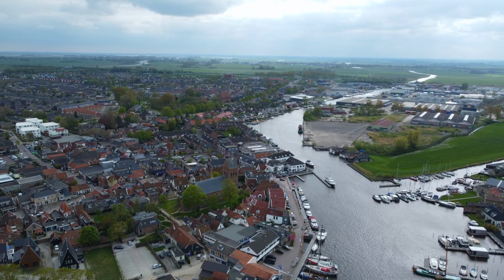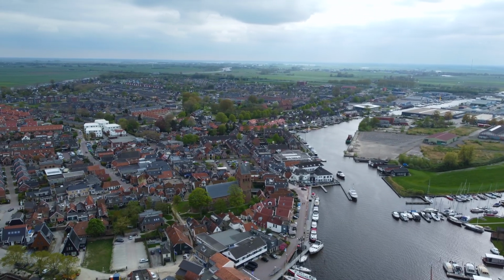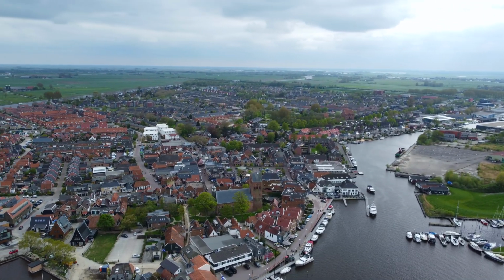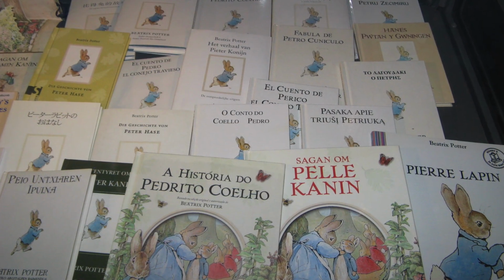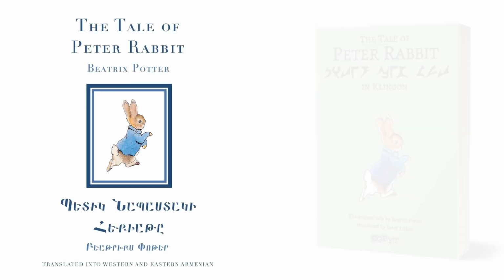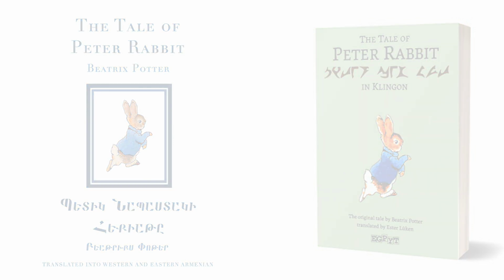It is necessary to conserve this unique language, and the Frisian Education Committee in 1993 made translations of Peter Rabbit and Benjamin Bunny. New translations of the famous tales of Beatrix Potter are still being made. Recent editions are The Tale of Peter Rabbit in Western and Eastern Armenian and in Klingon. And Beatrix Potter's artwork is still loved worldwide even over 120 years later.